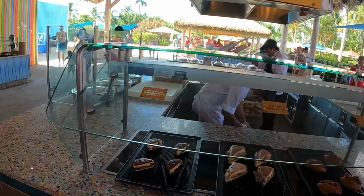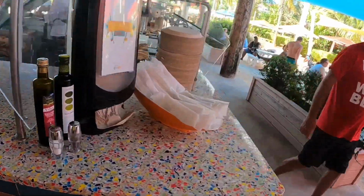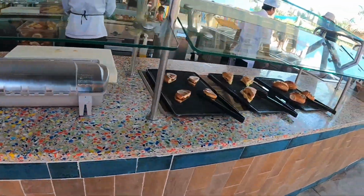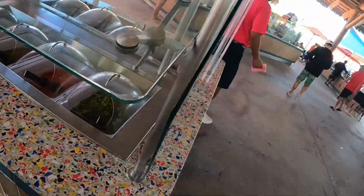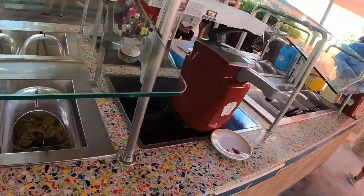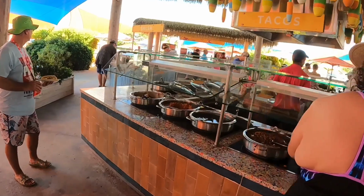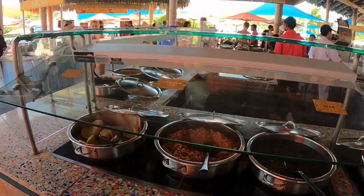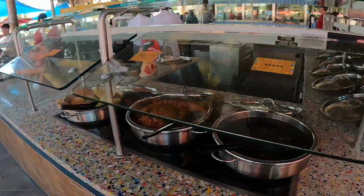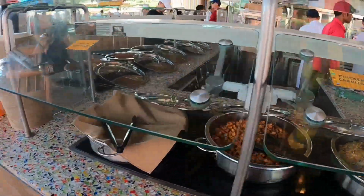Portobello mushroom sandwich, Cuban sandwich, ribeye. This is what they got here. Toppings bar, lettuce, tomato, mayo, salsa. Here's parsley, I guess, for the tacos. There's the taco station here. You got beans, Mexican rice, corn tortillas, black beans, and it is pork carnitas, chicken carnitas, and more.